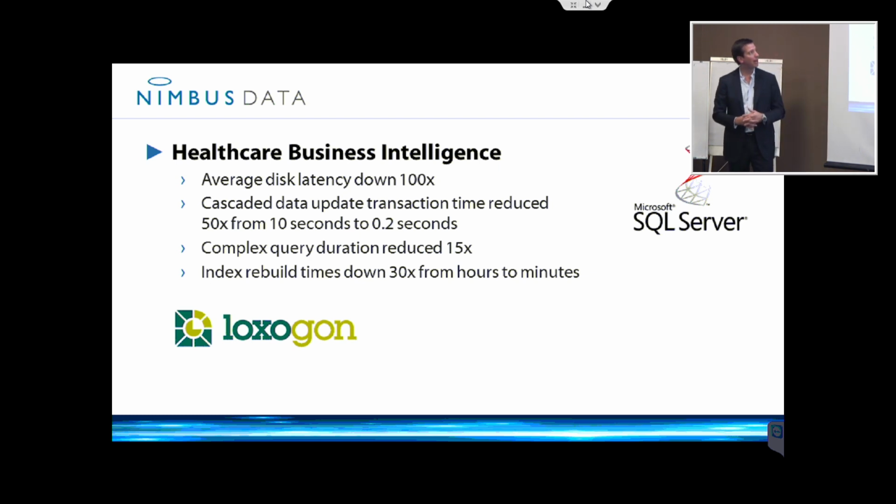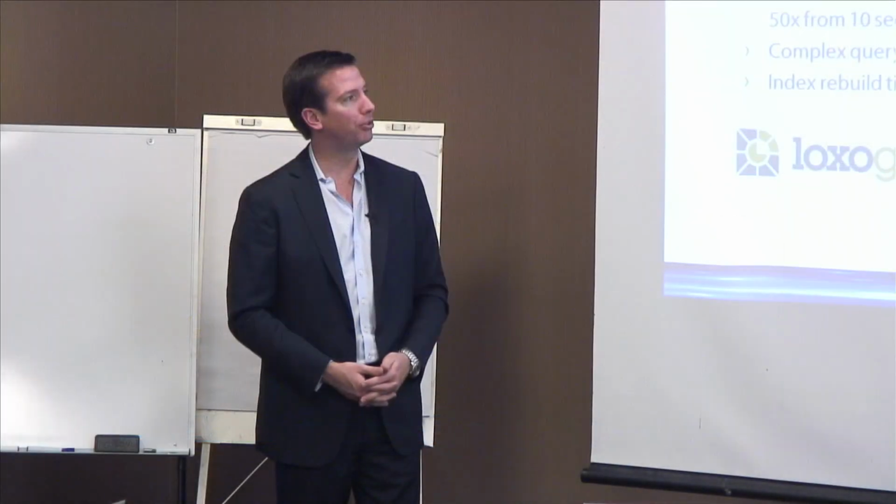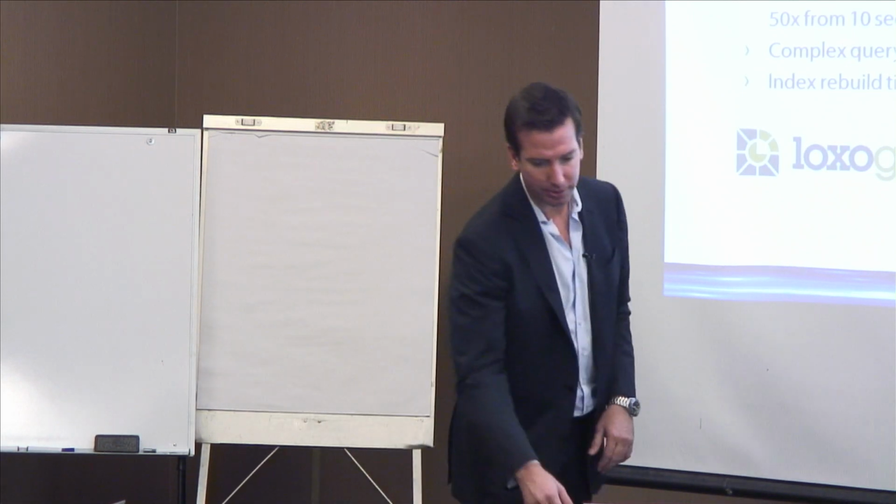This is another company, Loxagon. This is actually some pretty incredible performance figures they got running SQL Server on our device compared to their prior disk array. They saw their average transaction time go from what was taking about 10 seconds previously down to 0.2 seconds. So it was a huge, huge performance boost for them. And this was on SQL Server.